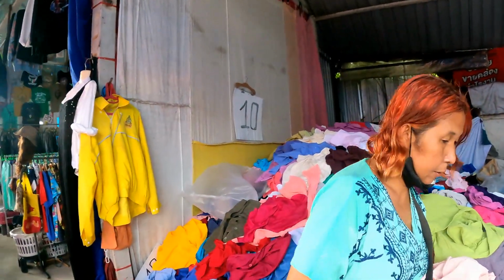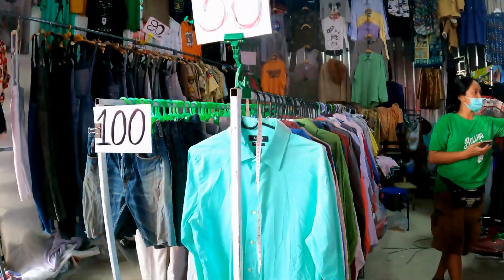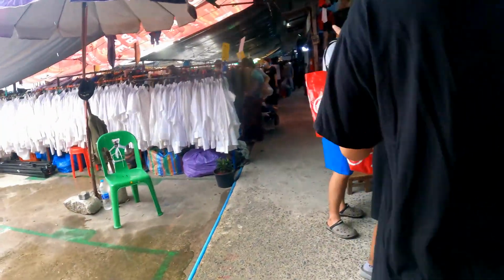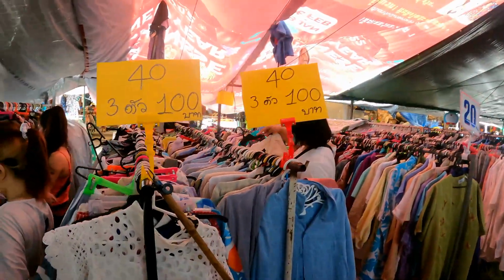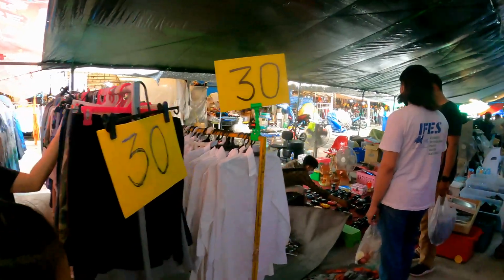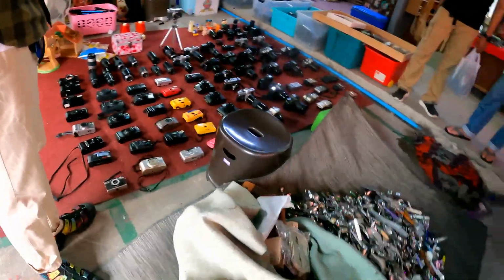Mga damit. So matyaga ka lang mag-uke. They have 50 and 80. Mga shoes. If you need white polo. Daddy, do not see that. You did not see white polo. There's some more. 50 polos. Not I mean 30.